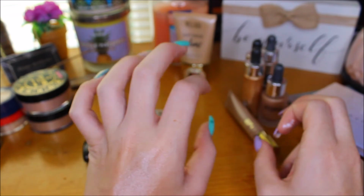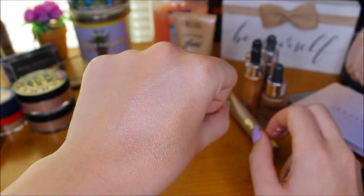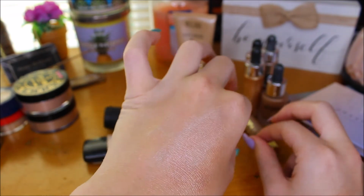Sorry, fair skin. I call myself pale all the time, but I know some people get offended by it. But yeah, you can see how beautiful this is. And obviously that was a lot of product, but a little goes a long way. And it creates a really nice effect on the face, in my opinion. Only two more. Oh my goodness.